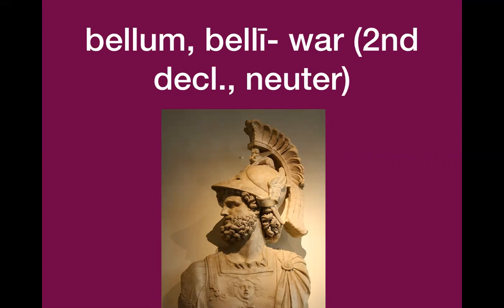Bellum is war. I know that we're in chapter 4 because chapter 4 is when they give us our neuter noun. This is the first neuter noun we get. How do I know it's neuter? Because the nominative is ending in UM instead of US or R, not like puer or ager. It's ending in UM, so it's neuter, which only means it's slightly different than masculine. It gets the A here and here, and it gets UM here. That's the only way it's different than masculine second declension. Neuter's not that bad. There's our good friend Mars.